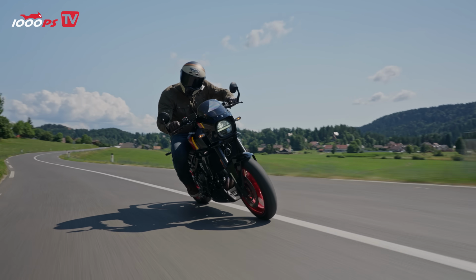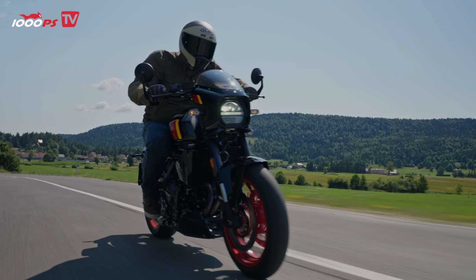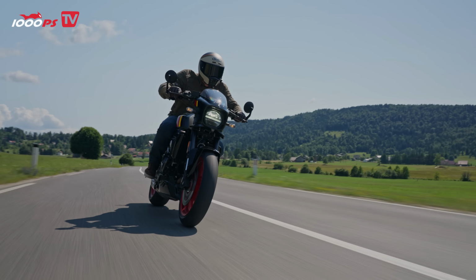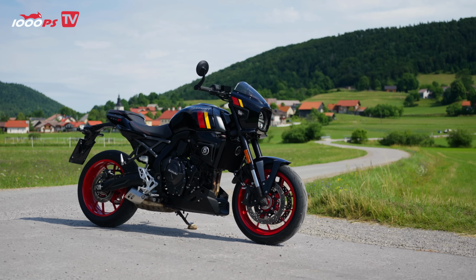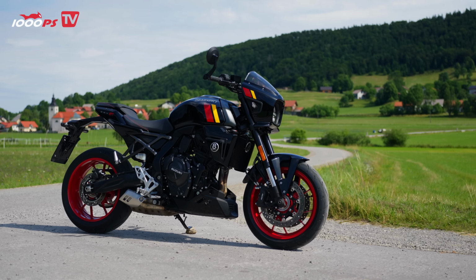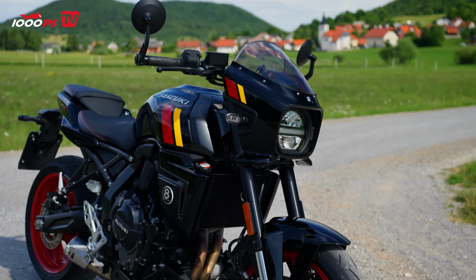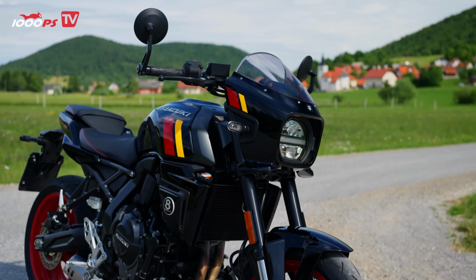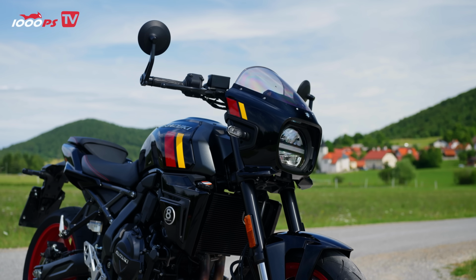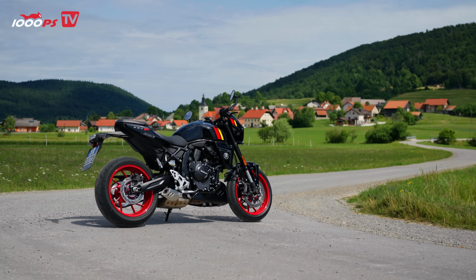And that brings me straight to the differences between the two models. They're pretty much all visual. Apart from the bikini fairing and the lower belly pan, there's the color schemes, of course, but above all, it's the seat that stands out. Here we've got a seat height of 810 millimeters, whereas the T version comes in at 815 millimeters. So you're sitting a little lower on this one. The saddle also isn't quite as plush and doesn't have the same texture as the one on the T sibling. Otherwise though, the two bikes are really similar.